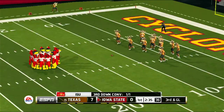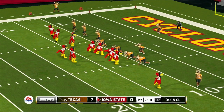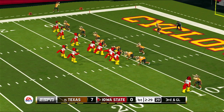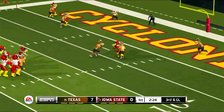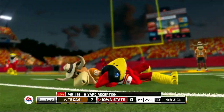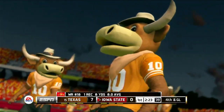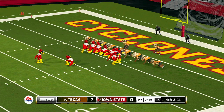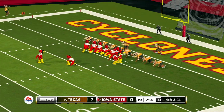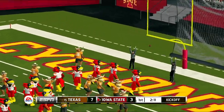This is the eighth play of this drive. Pick it up, defense. Let's go. He's tackled right around the 4-yard line. Fourth down. This isn't much more than an extra point. Kicks away, and it's good.